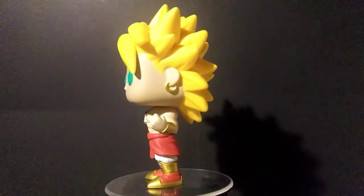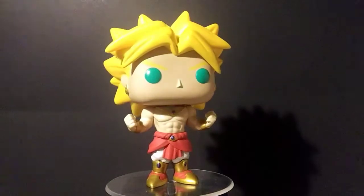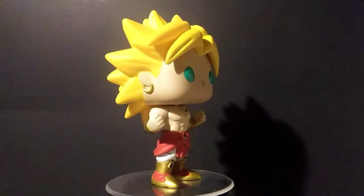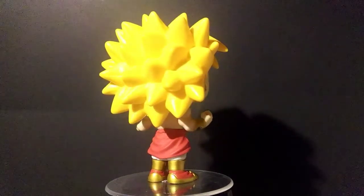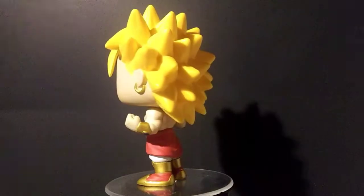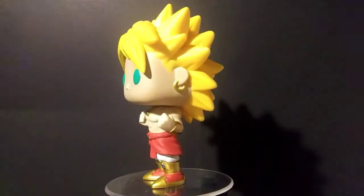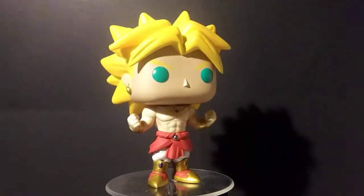I like the details of the hair. Like always, Funko does a pretty good job with anime characters' hair, as I always mentioned before in other videos. And just the overall design of this character was pretty cool, and I like the character too. So I definitely had to put this one in the top 5 as at least an honorable mention. But let's go ahead and get into the actual top 5, starting with number 5.